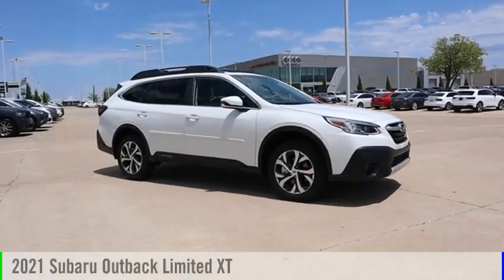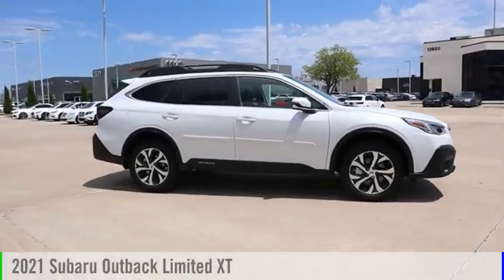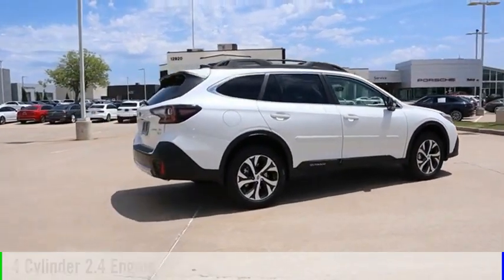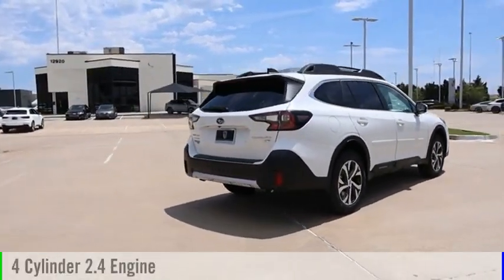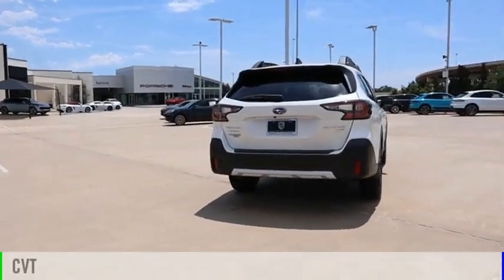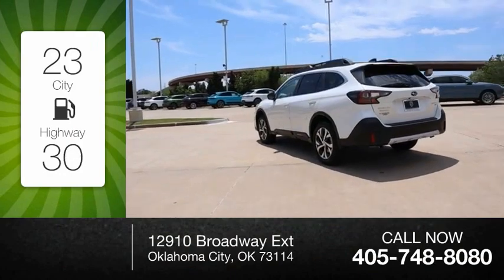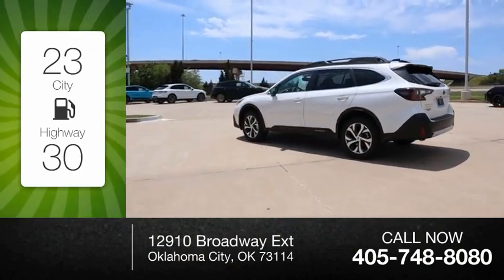Looking for the right vehicle? Check out the 2021 Outback. This vehicle is powered by an all-wheel drive, 4-cylinder, 2.4-liter engine and comes with a continuously variable transmission. Great fuel efficiency saves you money by requiring fewer trips to the gas station.